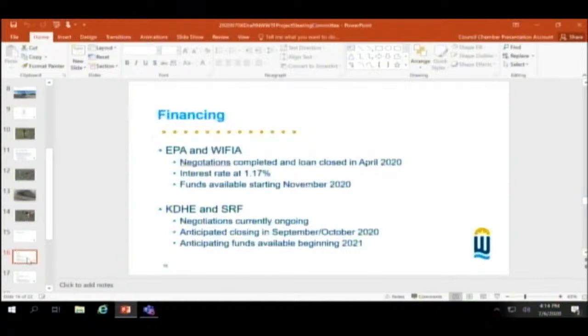So, I wanted to talk a little bit about the financial part of this project. The negotiations with EPA on the WIFIA contract have been completed, and the loan is actually closed, which is really good news. We got an extraordinarily good interest rate of 1.17%. Those funds will be available starting in November, in time for us to need them, as they're associated with the expenditures on this project. So EPA and WIFIA are going along better than hoped, and the interest rates are very favorable. We're going to be looking at the potential impact of that on future water rates, and that will be folded into the rate discussion that we bring to council for consideration later this year.